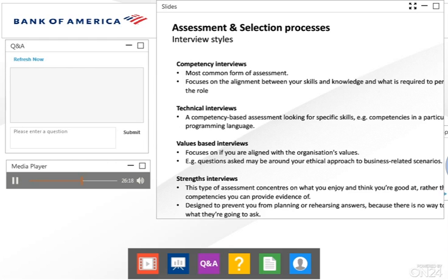Okay, so moving into the interview styles. I'll go through the first, which is probably the most common that you've come across, the competency interview. Competency interviews focus on the alignment between your skills and knowledge and what is required for the role. Typically, the style of questions focuses on experience and is based around scenarios, so the assessor can better understand how you'd behave in a certain situation.